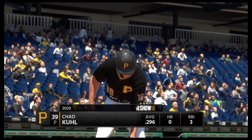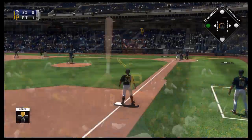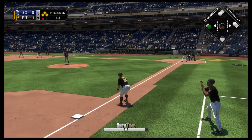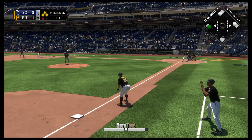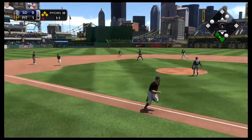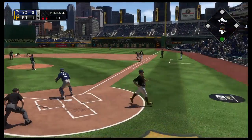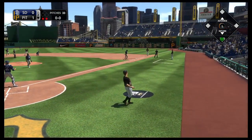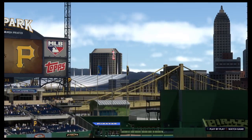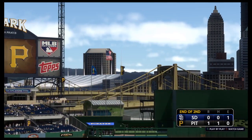Set to get his day started, Chad Kuhl, batting just a notch below 300 so far on the season. So 1-1. Hit back up the middle. Scooped up to second for 1. On to first, and he really paid the price at second base, but it's a double play, and the inning is over. A couple of walks, but no damage.